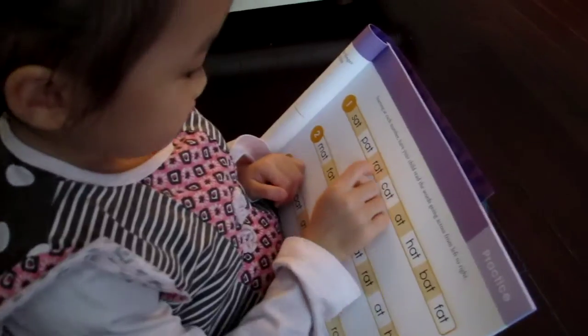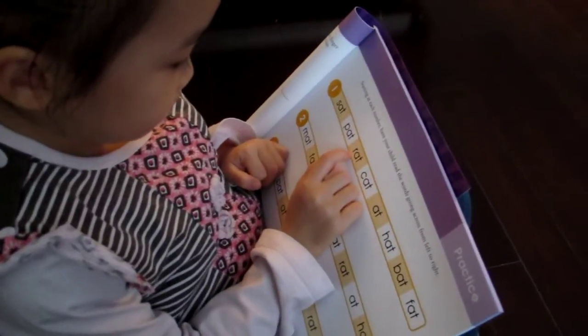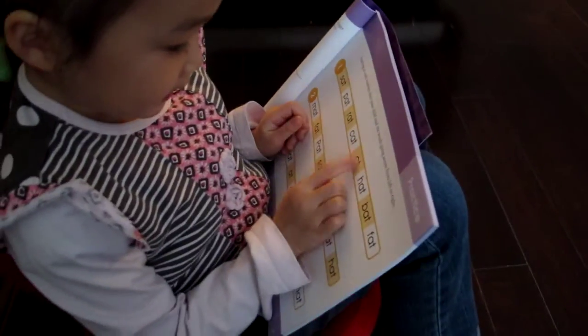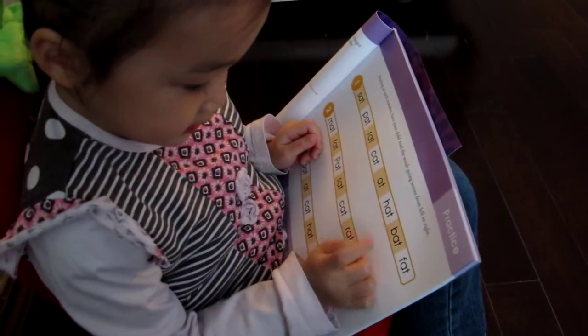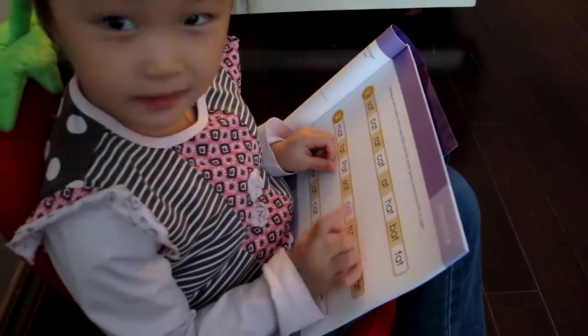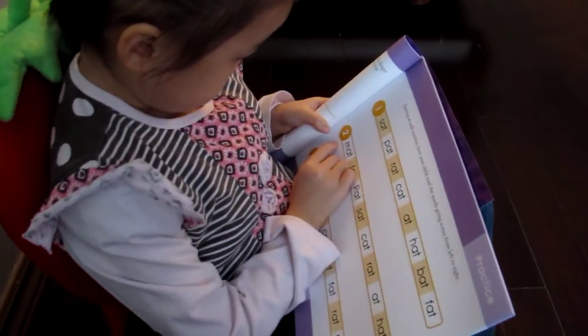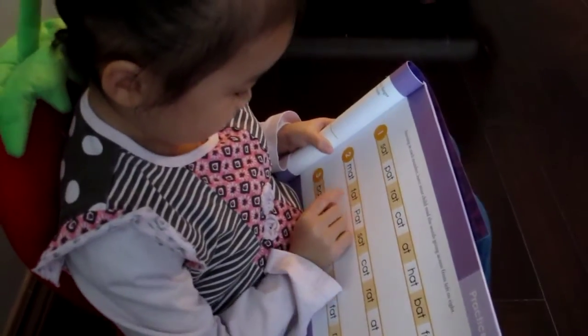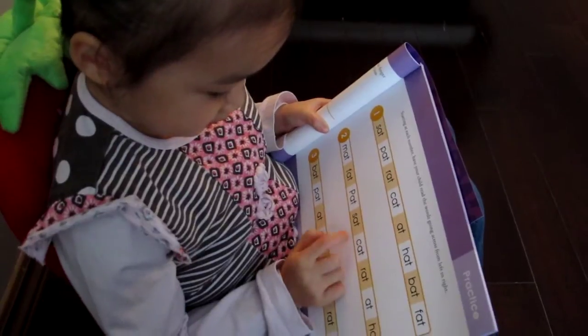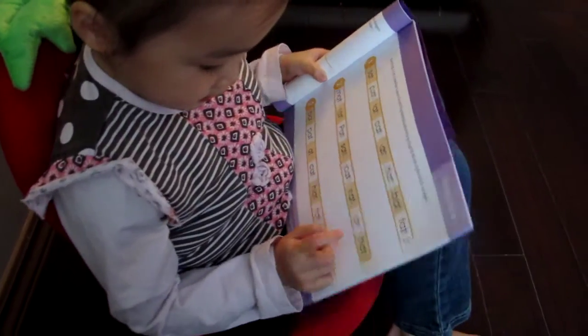What's the letter? At. Rat. Very good. Cat. At. Hat. Bat. Fat. Very good. Mat. Bat. Hat. Sat. Cat. Rat. At.